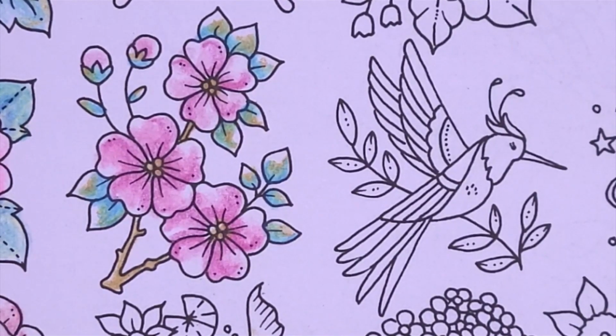This color is not terrible for a goldfish-ish fish.